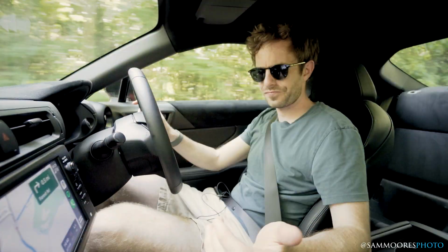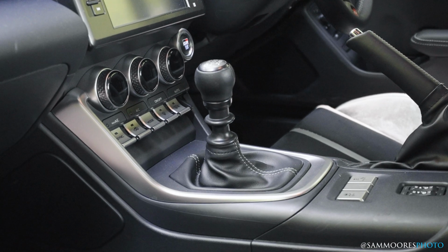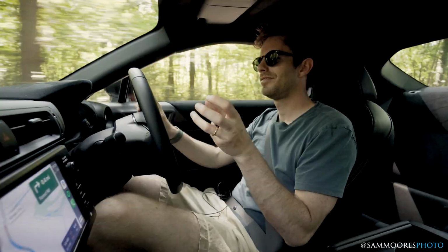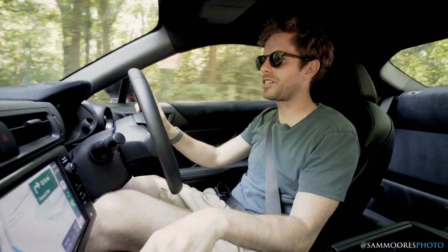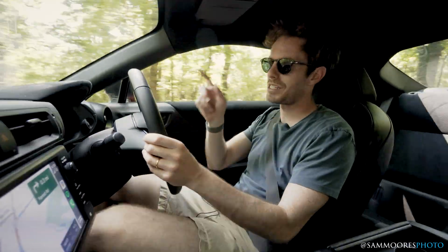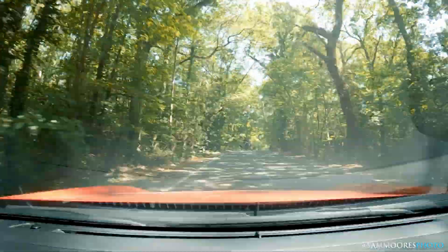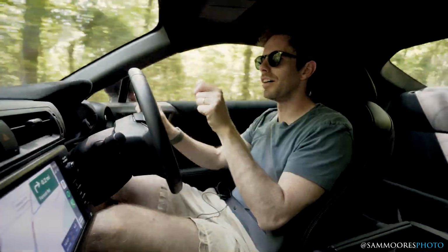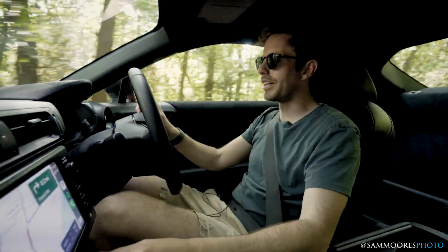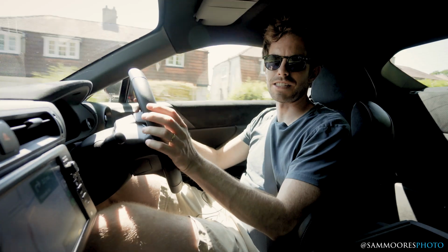Gear stick. I remember this being similar to the GT86. There's something about it. Maybe it's so direct that you have to be quite precise with it. It doesn't just slick back and forth. If you don't get it quite right, you've got to work it a little bit. But that is very satisfying.